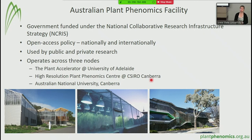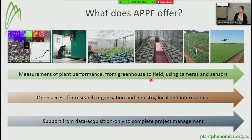So as I mentioned, we have three nodes. I work at the Plant Accelerator in Adelaide. Then we have the High Resolution Plant Phenomics Centre at CSIRO in Canberra. And we have a node at the Australian National University in Canberra. And I'm just going to give you a bit of background about some of the hardware and infrastructure that we have across those nodes. So really what we are trying to cover across the three nodes is anything from high controlled phenotyping of model plants all the way to field phenotyping and taking all those modern sensors that we now have available out into the field and really trying to measure plant performance.